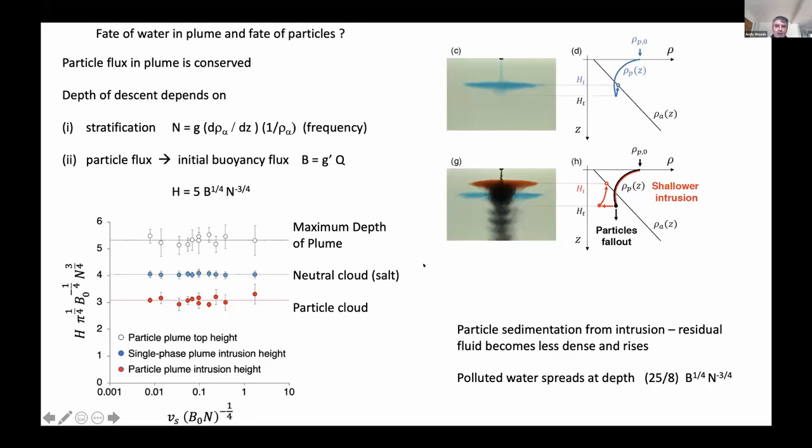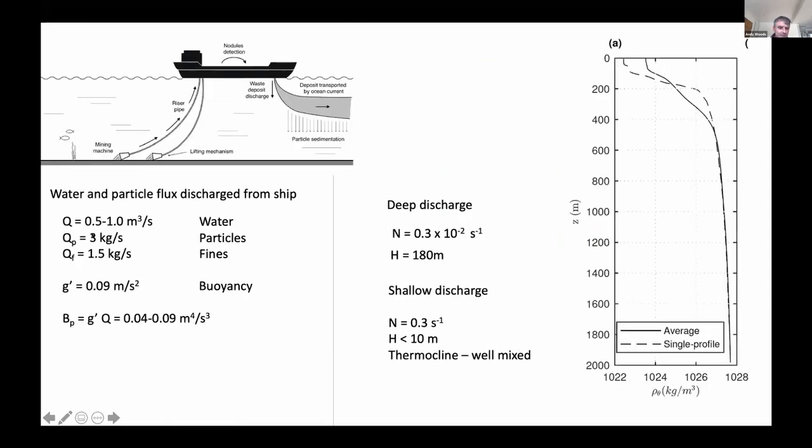And if we're trying to look at the environmental impact of where that water goes, that's the first thing that's very interesting. And if we put some numbers in, we can look at the typical discharge flow rates of both the fine and coarse particles, and we can estimate that the effective buoyancy of this mixture coming off the ship, the mixture of water and particles, is about 0.1 meters per second squared. And so the buoyancy flux is somewhere in this range. And then we pop that into the formula we just had, given the stratification of the water column.